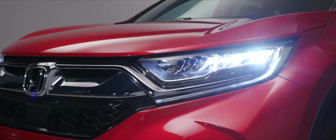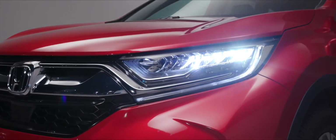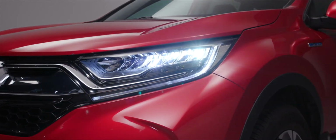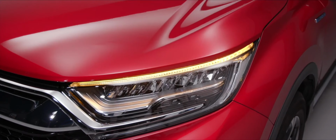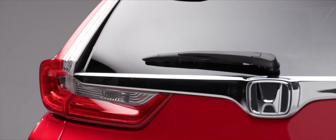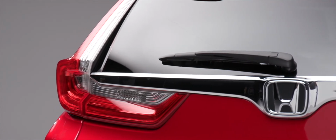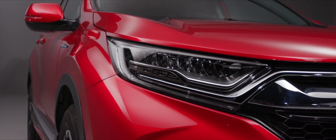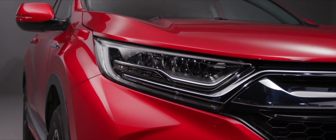The CRV benefits from full LED lighting. That's the lights at the front, which is daytime running lights, low beam, main beam, and also the indicators. And at the rear of the car, both the tail lights and the brake lights, all full LED. So if we focus on the lights at the front, what that means is you'll be more easily seen because of the light being brighter.